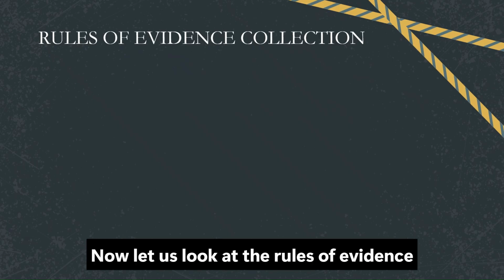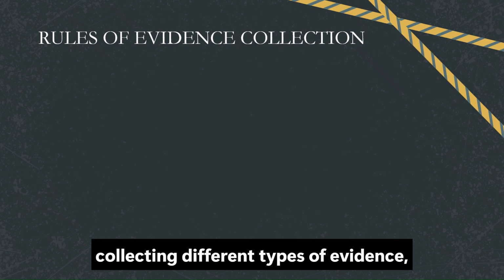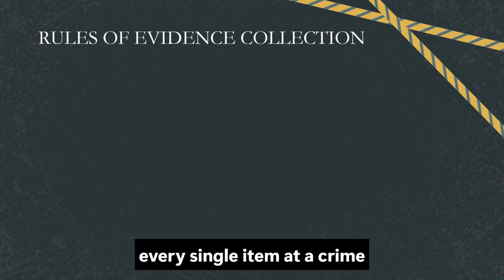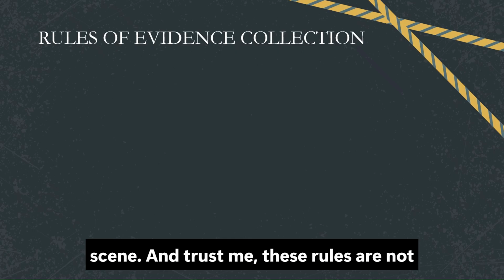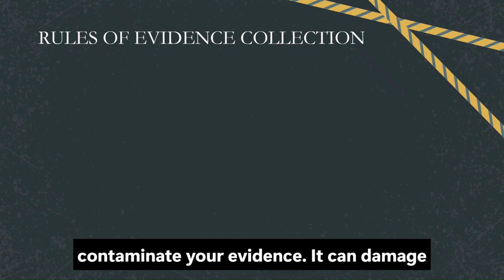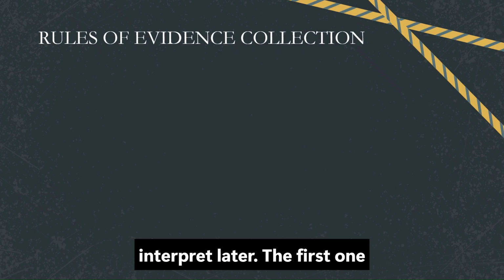Now, let's look at the rules of evidence collection. Before we start collecting different types of evidence, there are a few rules that apply to every single item at a crime scene. And trust me, these rules are not optional. One small mistake can contaminate your evidence, it can damage it, or make the results difficult to interpret later.